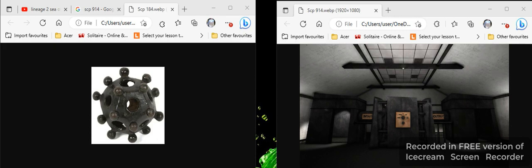Welcome everyone to my comparison of SCP-184 versus SCP-914. Here I'll give my philosophy on what will happen if you put SCP-184 inside the Clockworks, SCP-914. What will exactly happen?